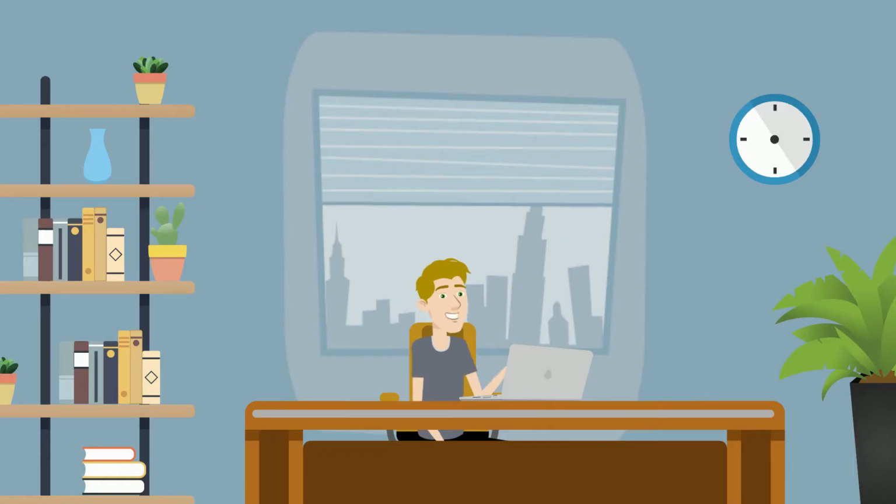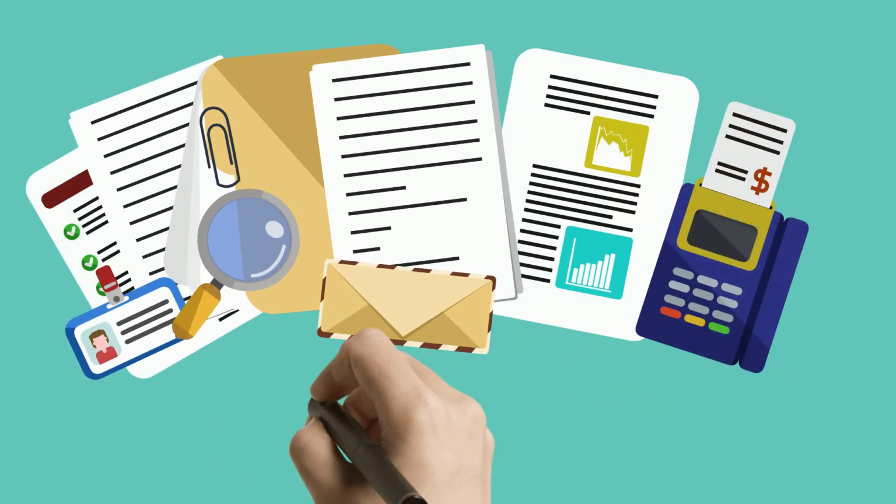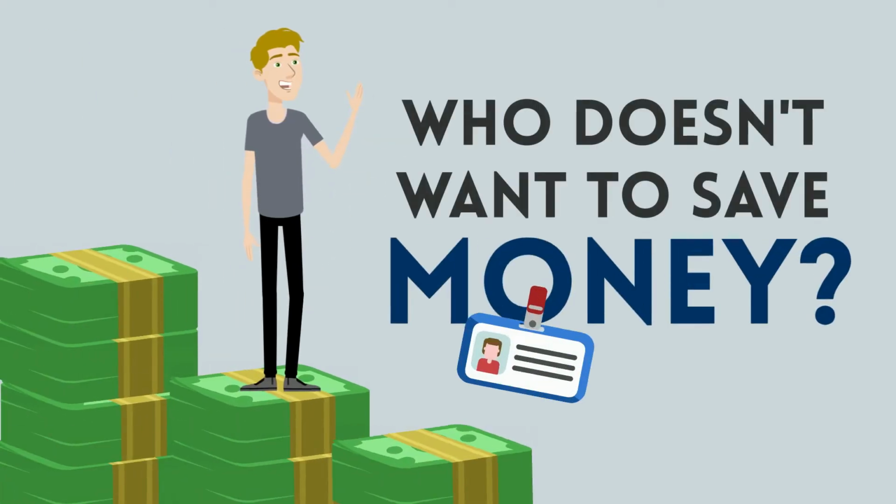Last year, we assisted schools and nonprofit organizations with more than 8,300 projects and helped them save $155,000 on their printing costs. Who doesn't want to save money?